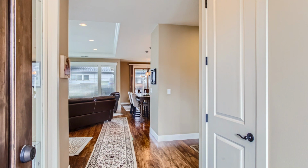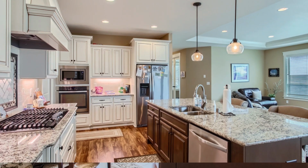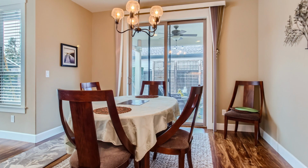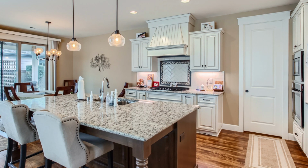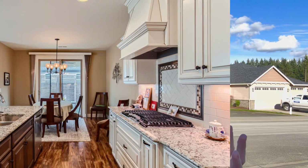Great homes. So when you walk in the front door, you walk just a tiny ways down the hallway, and it opens up to an open living, dining, kitchen concept. And they have a beautiful gas fireplace insert, and I love the island in the kitchen and the cabinet color and the cabinet layout. Very beautiful for this home. Everything's just so light and bright.